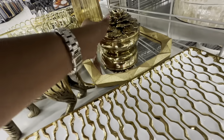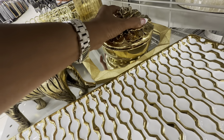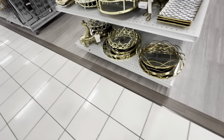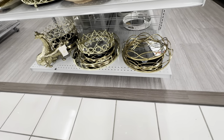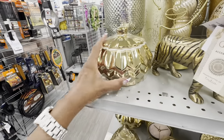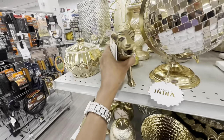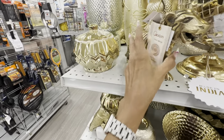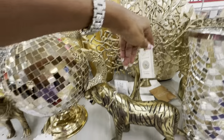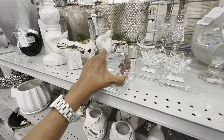This mirror is $10, but look at this. Isn't this beautiful? $18. It's like a trinket tray right here. Pretty. And down the bottom, we have more mirrored tray. This is cute too. $8. Oh, accent decor. I don't see a price on it, but I like this tree right here. Crafted in India. It's pretty. This is a bookend. Oh, it's so heavy.